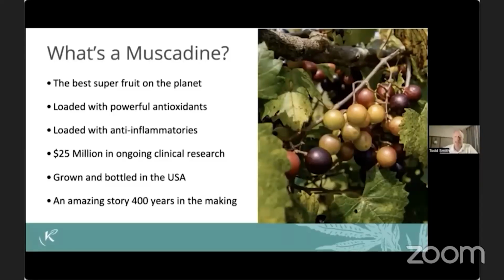Well, that triggered all sorts of research across the country. It's now being researched in more than a dozen national universities and medical centers, because it is so unique in its makeup. And now just at Wake Forest University, there's been over $25 million of clinical research done and still ongoing at that facility. And the discoveries that they're making are just absolutely miraculous.